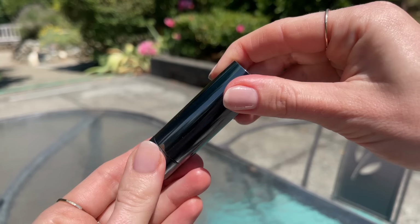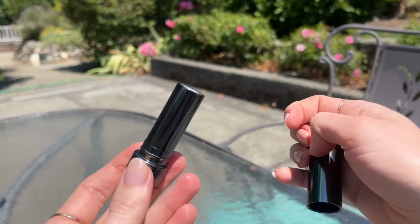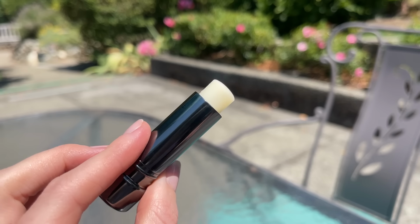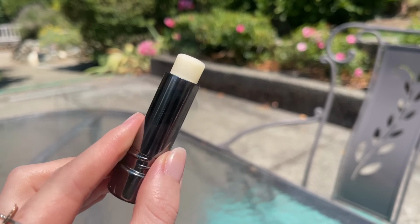This contains a proprietary liquid crystal delivery system for faster and deeper penetration of key ingredients into the skin's surface. It's packed with powerful ingredients like peptides and omega fatty acids to target and dramatically improve vertical lip lines, loss of volume, lipstick feathering, loss of natural lip color, and dry, rough texture.